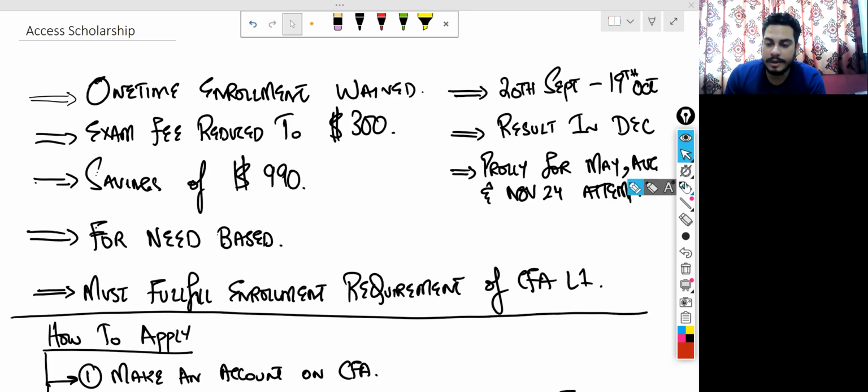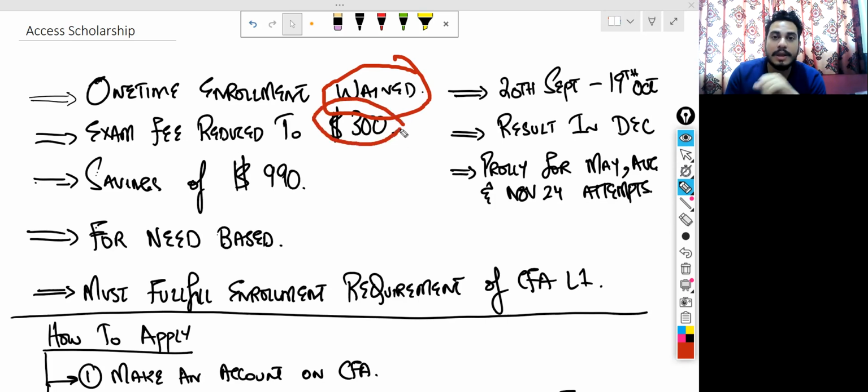What you get in return is simple. Your one-time enrollment fee is waived off. The one-time enrollment fee is $350. That is waived. Number two, the exam fee is reduced to $300. Usually, without the scholarship, the exam fee for early registration is $940. So you're making a saving of $990, which is a very good saving.